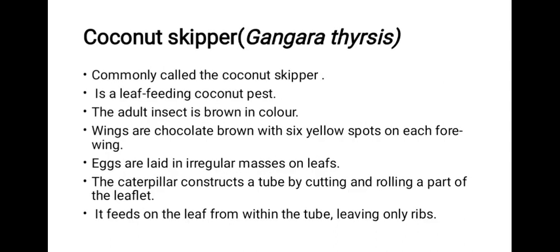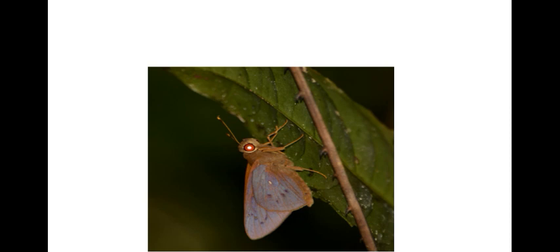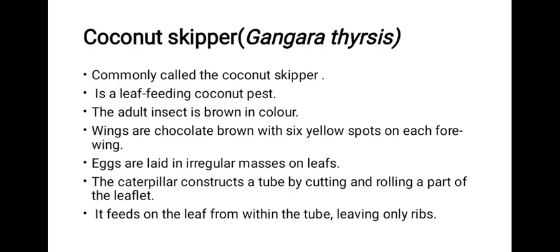Coconut skipper, Gangara thyrsis. Coconut skipper shown. It's a leaf-feeding coconut pest. The adult insect is brown in color. Wings are chocolate brown with 6 yellow spots on each forewing. Eggs are laid in regular masses on leaves. The caterpillar constructs a tube by cutting and rolling a part of the leaflet. It feeds on the leaf from the tube, leaving only the ribs.